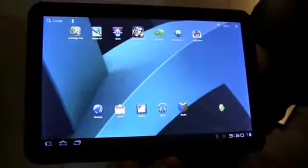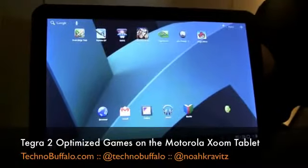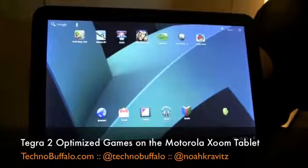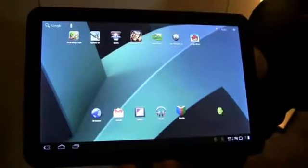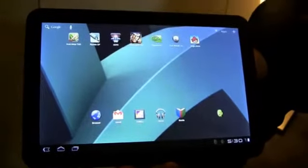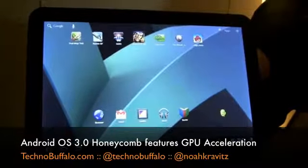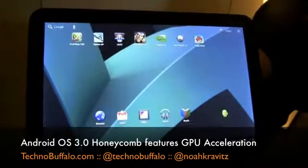Alright, so we're going to take a look at some special games, and I mean that in all sincerity. These are really cool games that NVIDIA has been working on. Their titles you probably recognize, but NVIDIA has been working with the game developers to come up with some Tegra optimized versions of these games, and there's some really impressive stuff. We're going to start out with the Fruit Ninja Tegra HD version.